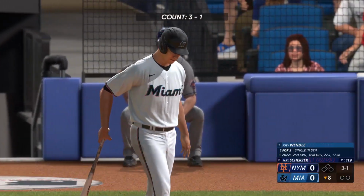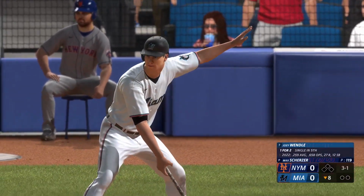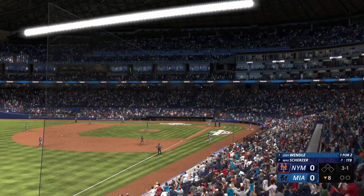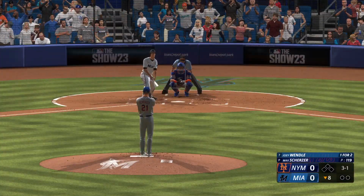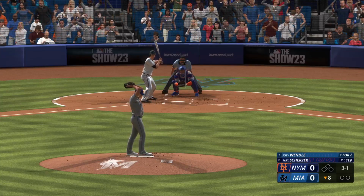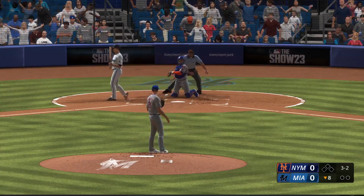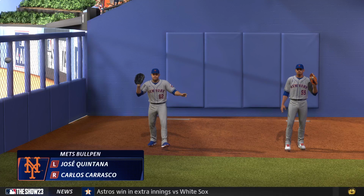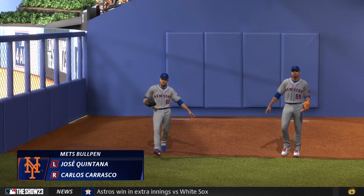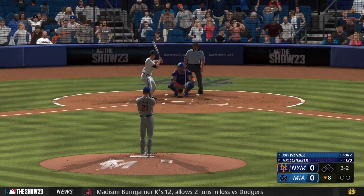Welcome back. Bottom of the eighth. And the batter will be the shortstop, Joey Wendell. And the righty deals. That's a strike across the top of the zone. Action in the Mets bullpen. Jose Quintana, the veteran southpaw, is getting ready to come on if needed. Carrasco, the right-hander, also getting loose.